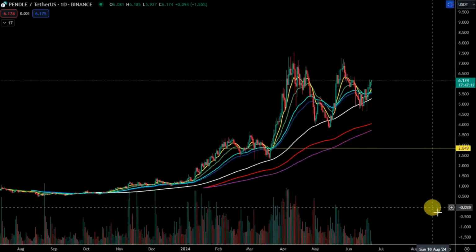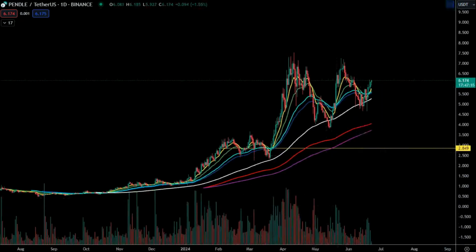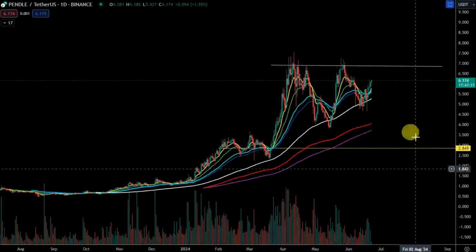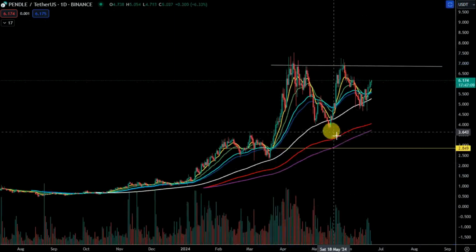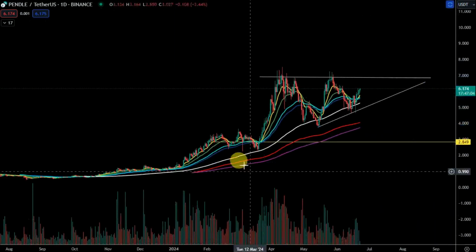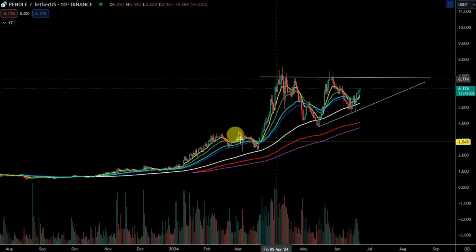But Pendle is looking very, very interesting, I have to say. You know, the strength coming into here. I mean, is it a pennant? Is it a large bullish pennant that's forming here? Like we had a slightly similar pattern here.